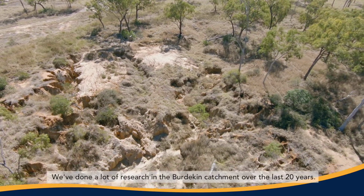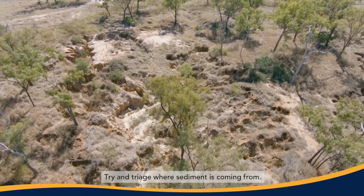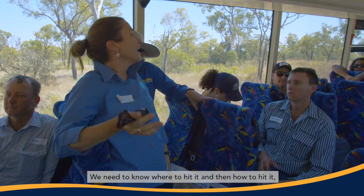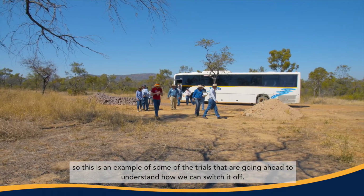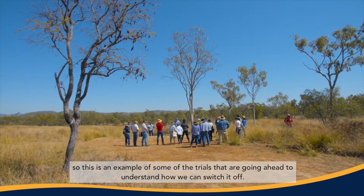We've done a lot of research in the Burdekin catchment over the last 20 years to try and triage where sediment's coming from. We have limited money, we need to know where to hit it and then how to hit it. So this is an example of some of the trials that are going ahead to understand how we can switch it off.